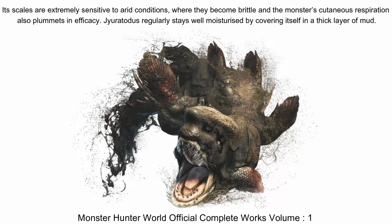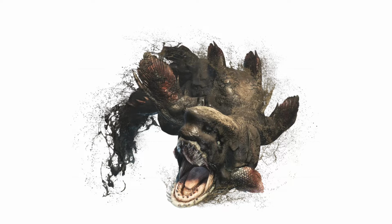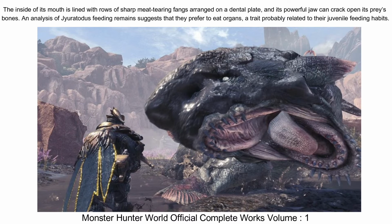It's unknown if this is unique to Jyuratodus among piscines due to the mud, or if it's a universal family trait. A lot of fish when in neonate stages will breathe through their skin prior to gill formation, so maybe this is a vestigial trait kept in Jyuratodus due to the low oxygen waters it swims in. Or maybe piscines are just generally weirder than first thought. Another interesting thing mentioned about Jyuratodus is that it has a dental plate, what seems to be a section of flat bone in the jaw to absorb stress and strengthen the bite that indeed allows it to crush bone.